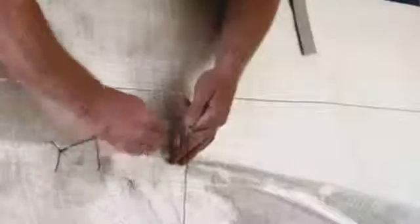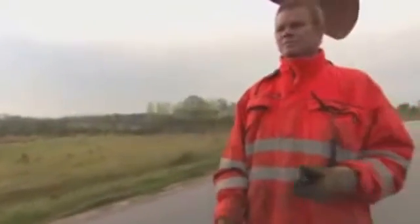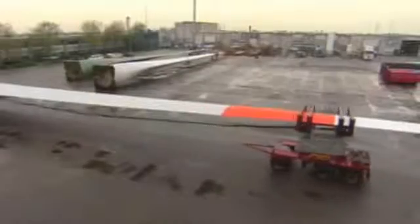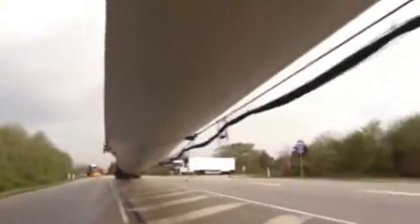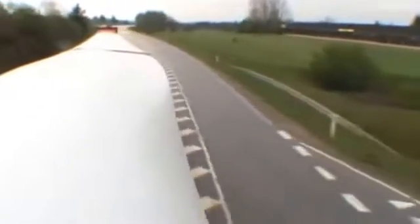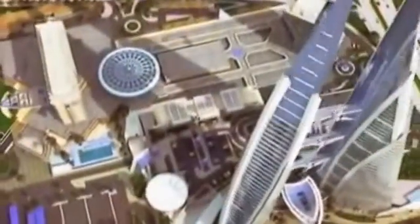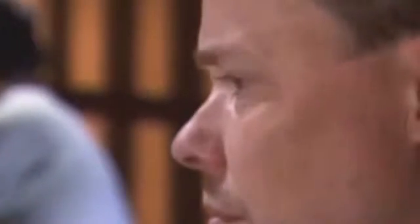The LM glass fiber factory in eastern Denmark produces one of these huge blades every 2 days. A turbine with 3 of these blades will create 5 megawatts of energy a year, enough to power 1,500 homes. This one's destined for a wind farm off the coast of Germany. With market forces biased towards blade volume and size, a unique and technically challenging project like the Bahrain World Trade Center attracts little interest from manufacturers. But the team finds a solution by investigating a pre-existing blade design.